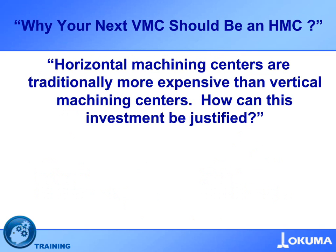So the first question that I usually get when I start these discussions is, horizontal machining centers are always more expensive than verticals, and how can I justify this investment? That's a very good question. So we're going to detail some of this today.